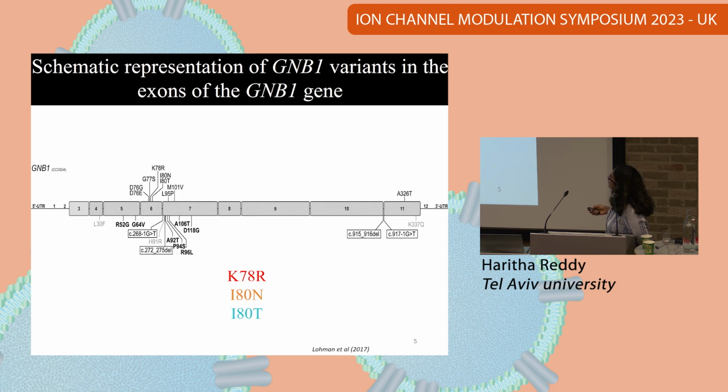So if you look at the gene, there are so many exons, but these mutations are mostly happening in exons 6 and 7. This is the region which generally codes for the interface where it interacts with either the effectors or the G alpha protein. Out of these mutations, we chose 3 mutations. This one was because during that time, the first mouse model with this mutation was being characterized. And the I80T is because the first patient that was diagnosed in Israel has this mutation, and the I80N is just another variation of the same position.